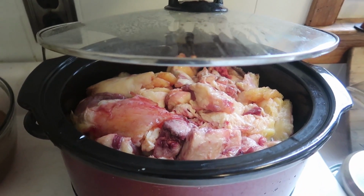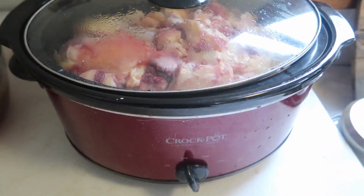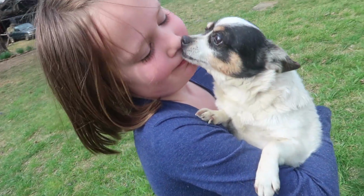There's all of Brownie's trim fat, not very much, in the crock pot to render. Joyful's baby and the neighbor's dog.